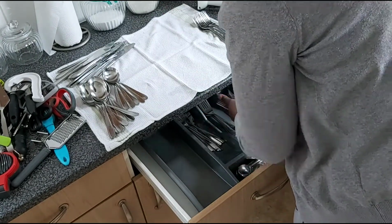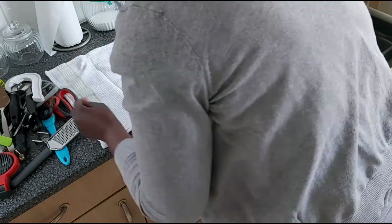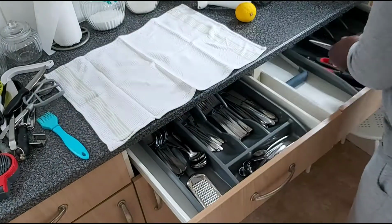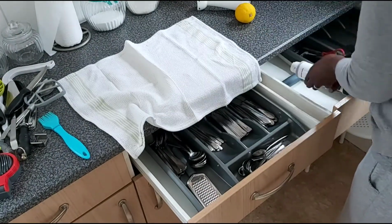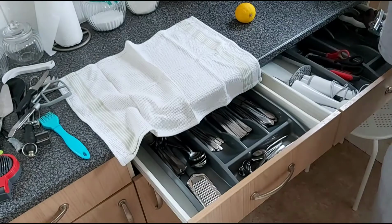So now I am putting away all my spoons, my forks, my teaspoons and the knives and those other extra cutlery that I use on a daily basis. I'm putting them back in the drawers, organizing them nice and neatly.